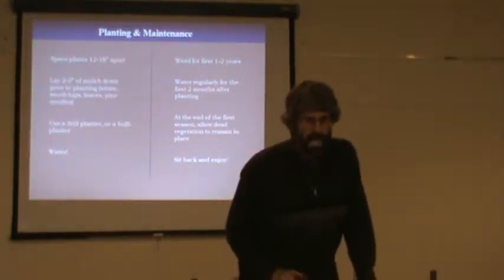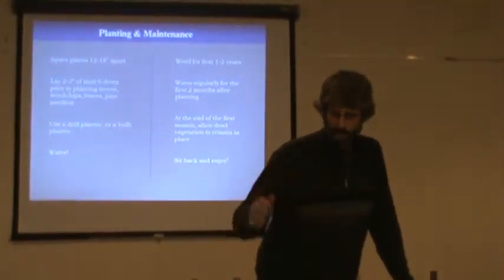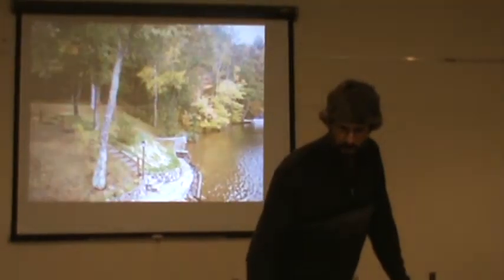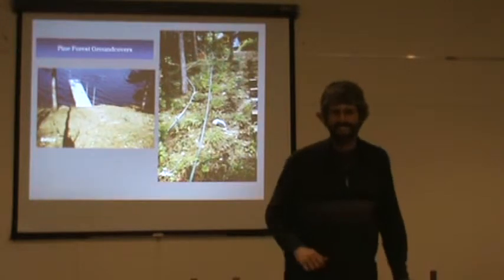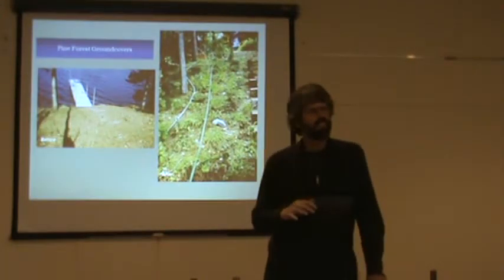We usually plant 12 to 18 inches apart. These are some examples. I only have like 3 more slides here.